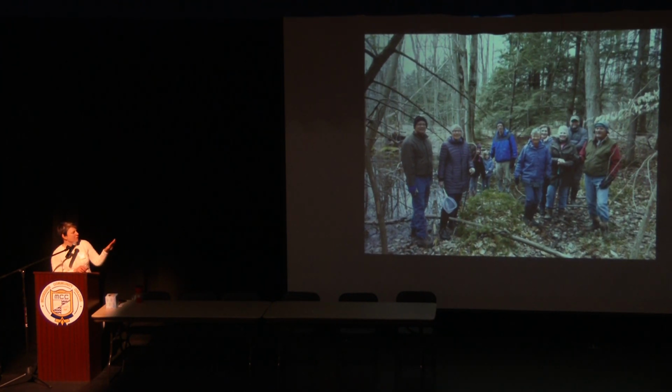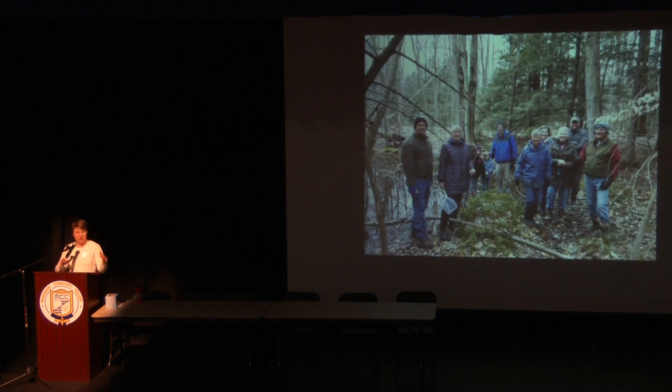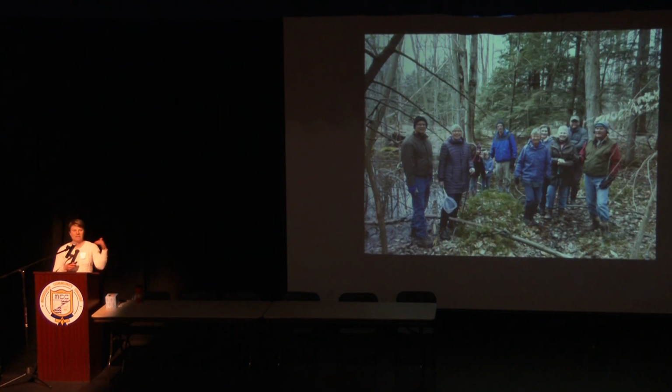And what we have found now is that MNFI, Michigan Natural Features Inventory, has actually come and done an ephemeral wetland training for our volunteers. And they now go out, and we have several ephemeral wetlands that they monitor for us. Every year they go out and follow the protocol and then send it back to Michigan Natural Features Inventory. So they're great at doing monitoring as well as just the hard labor stuff.